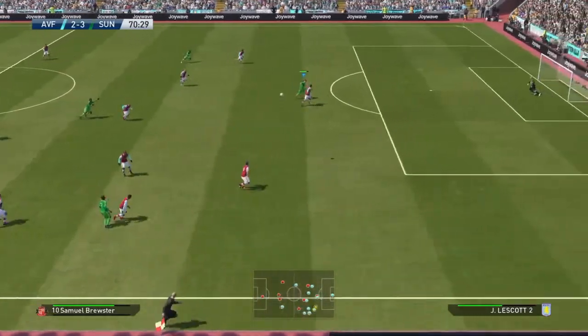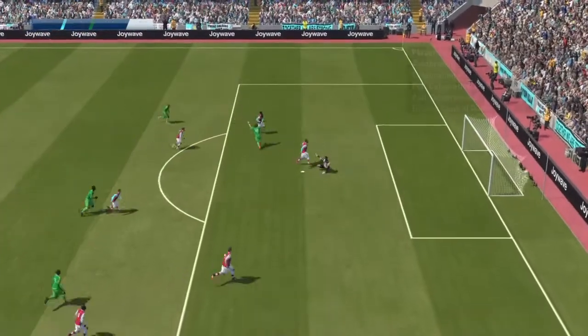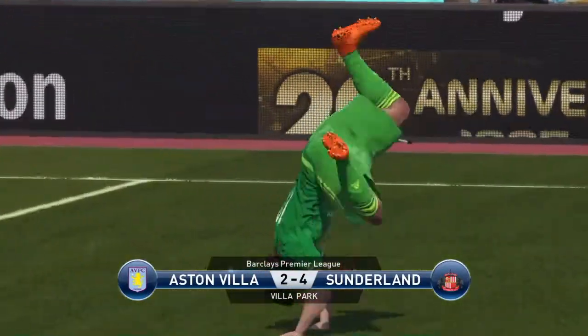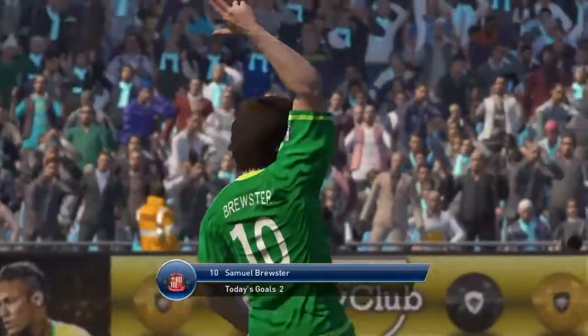Full steam down the flank. Here's a clever pass. He scores! Unbelievable. Two to the good. They have breathing space.